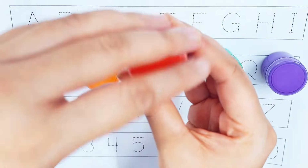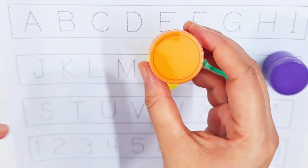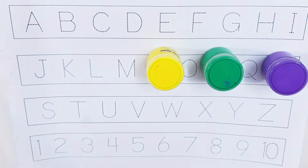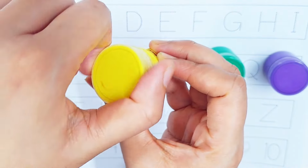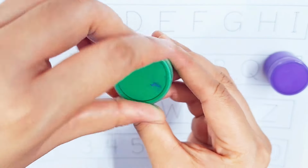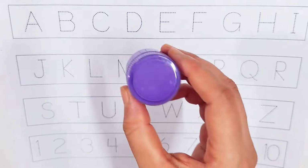Red color. Orange color. Yellow color. Green color. Violet color.